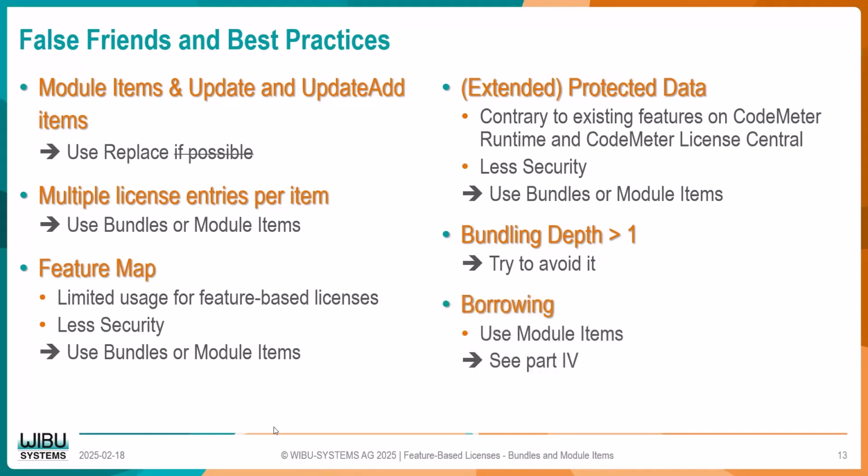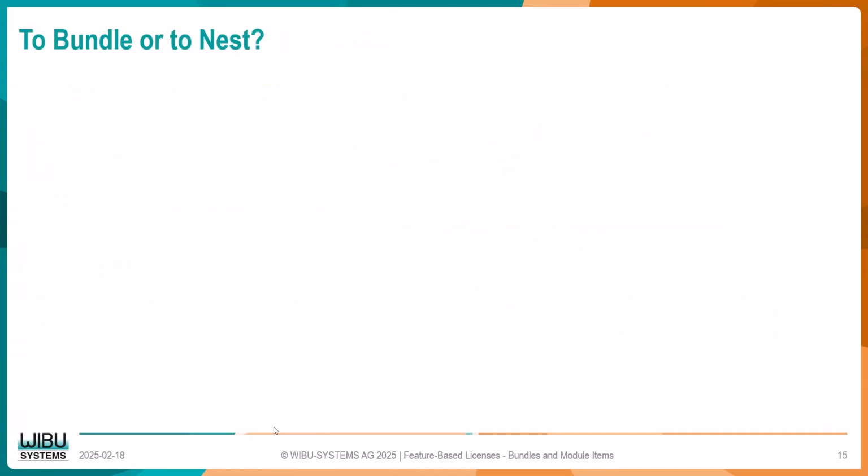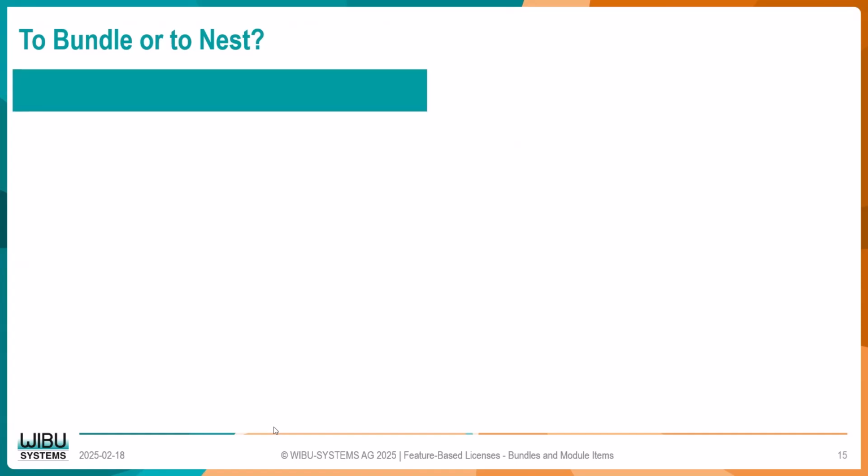Yeah, and last but not least, if you want to do borrowing, the recommendation is to use module items, and this will be a part of the fourth part of our webinar series about License Central. Maybe not the next, but in one of the next webinars, we will show you how to use the borrowing using the module items. And with this, we come to the summary, and the question is to bundle or to nest. And as we explained, it depends on your processes and workflows.